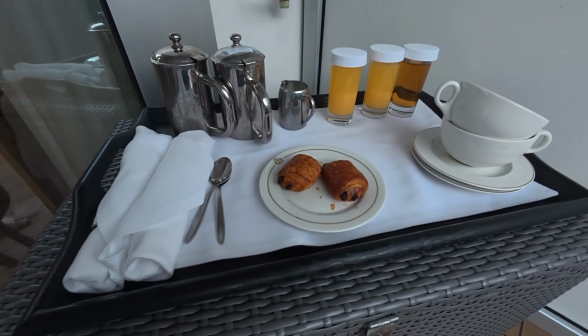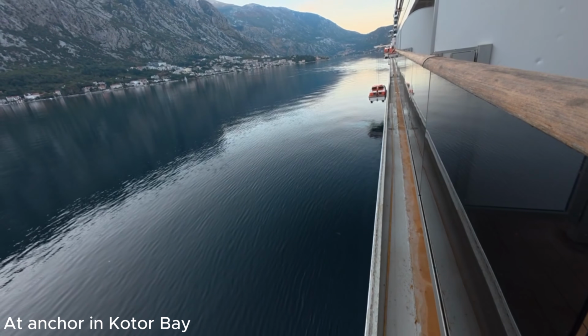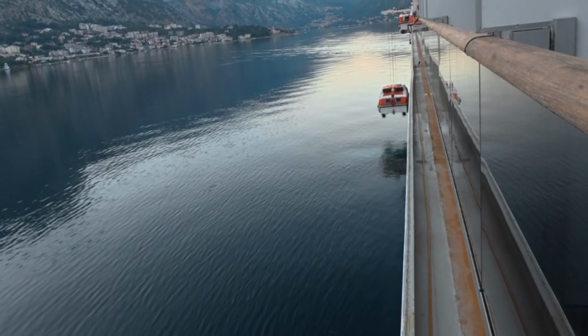We ordered a small room service breakfast to enjoy while sailing in. As soon as Queen Victoria dropped anchor, the tender ports were lowered to start the tendering into port.